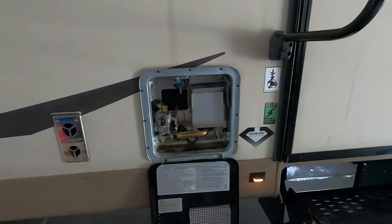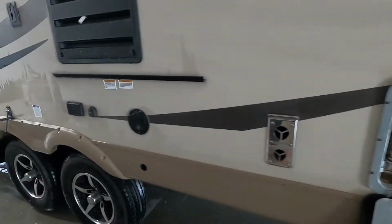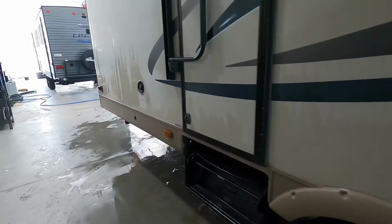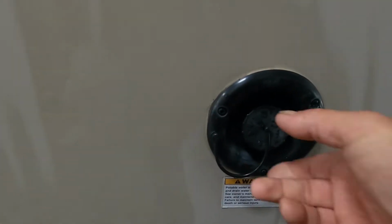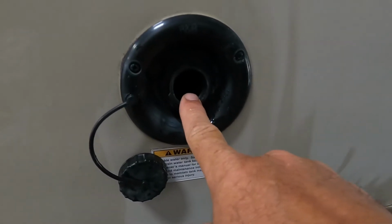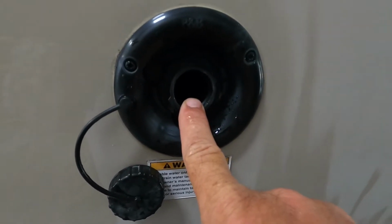Now let's say we're going to go camping and we're not going to use city water. We're not going to a campsite, we're going to go boondocking. Well, in that case, we will fill up our potable water tank. No need for water pressure regulator here. You can gravity fill this with a hose.